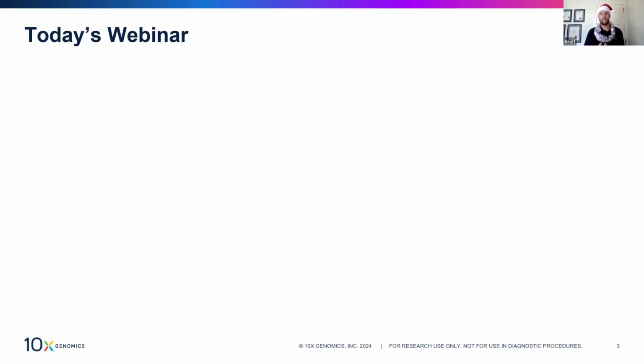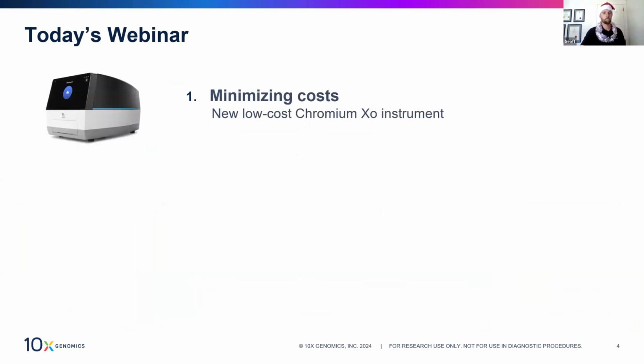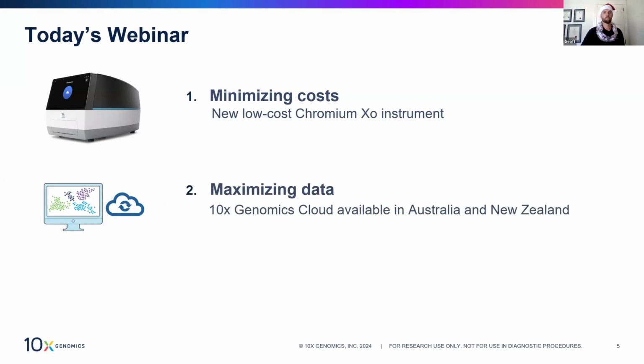So now back to the actual theme for today, which is, of course, maximizing data and minimizing costs with new advancements made across our entire single cell product portfolio over the last several months. So we'll begin with a very high level look at what we're going to learn about in this short webinar today. I'm going to start off by covering our latest low-cost Chromium single cell instrumentation, which is designed for specifically running single cell 3' assays. Obviously a fantastic cost-saving initiative. And if you're new to single cell, this is a great entry point.